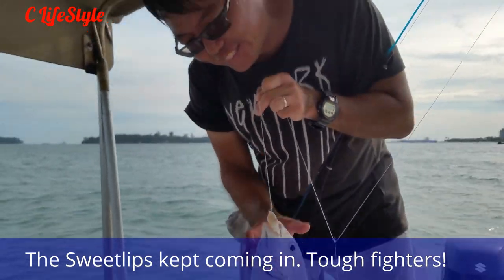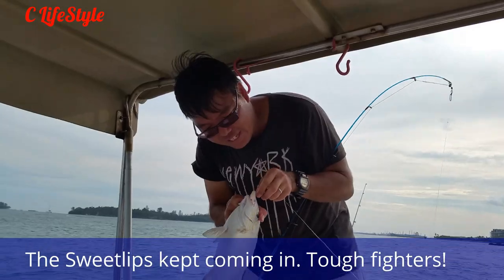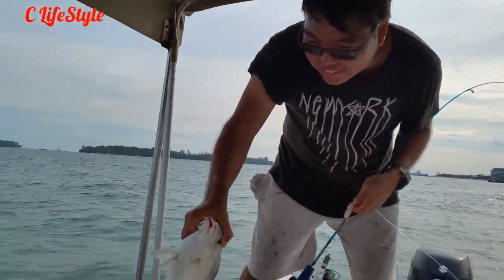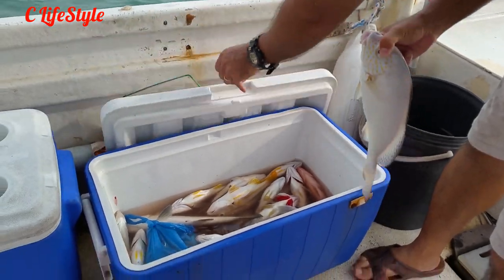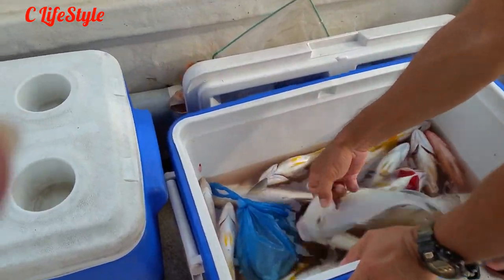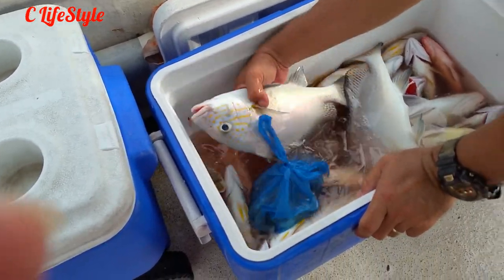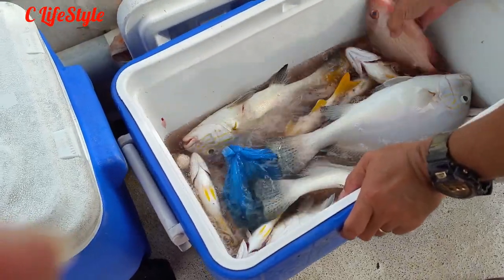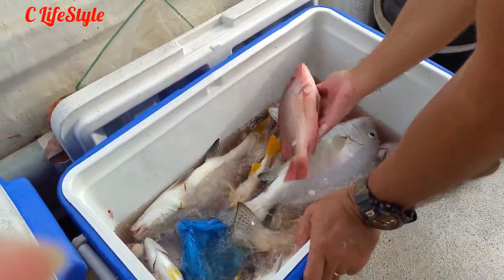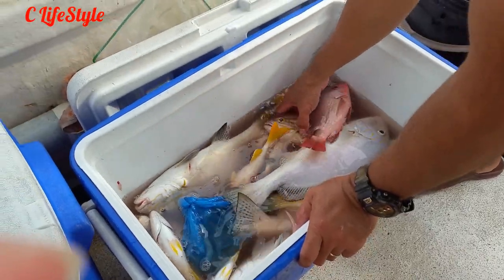We got quite a few of these today, some bigger than these. Alright, let's see what we got today. Quite a number of sweet lip. This is really a sweet lip day. Big sweet lip. But what I'm happy with are these red snappers. We got a few or so.